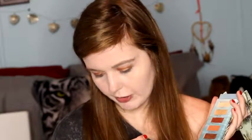Then I'm going to take my Luxie 207 angled shading brush and just take the color Salt and use that as a highlight.